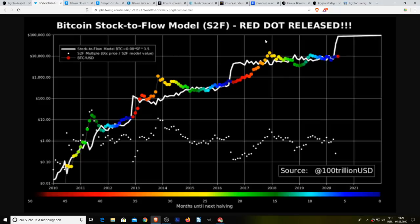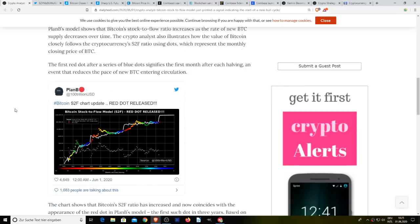We have just, it says red dot released, as if we're releasing a monster. Here's the actual red dot right here, which would, I guess, in some way indicate that this is the beginning of a major movement upwards, which, to be fair, is exactly what this guy had said before. So apparently his chart appears to be working.